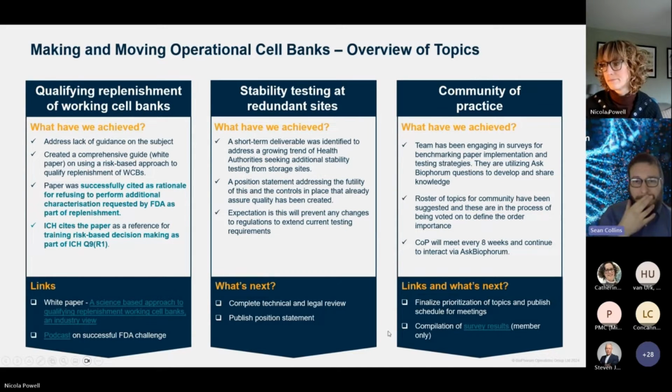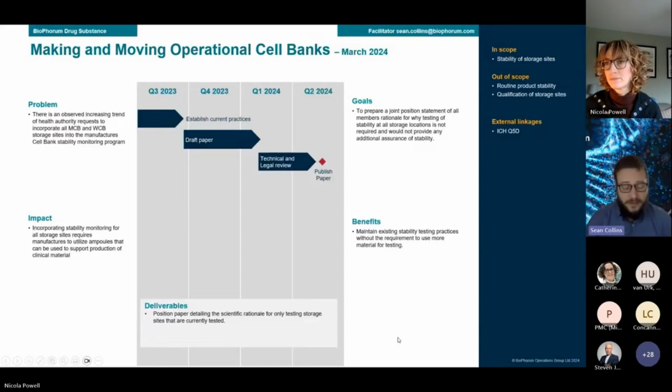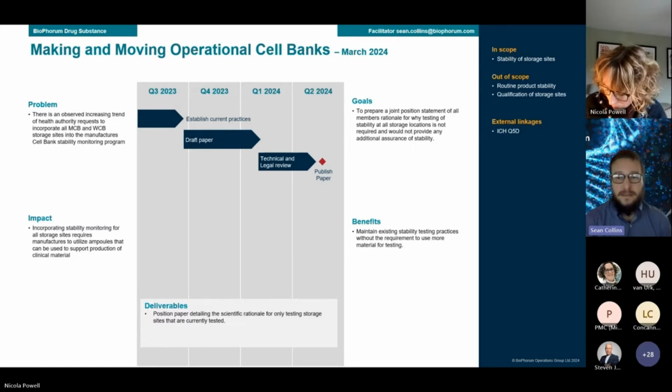Next slide then, please. We wanted to include this as well because this is for those of you in particular who may be new to BioPhorum, and this is a brief example of what we call a charter. Every work stream we have will have one of these, and it's essentially a one-page slide showing you what the team is about, what it's doing, why it's doing it, what it intends to achieve, timelines and such. So this one is a very high-level one.